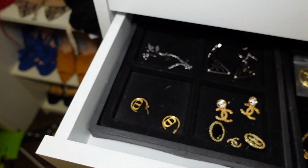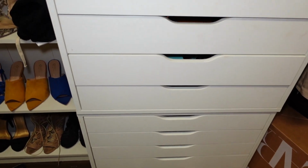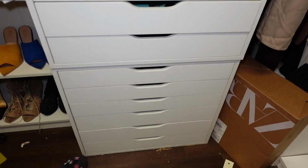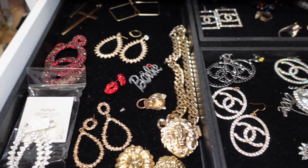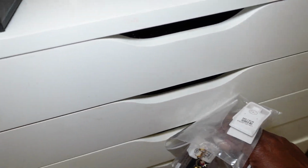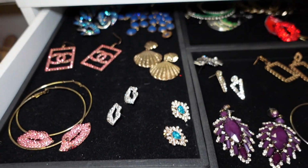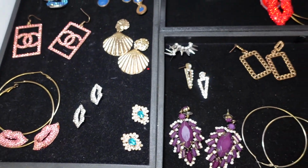And this is just my, let's close this. This is the IKEA Malm, the six drawers, and I have two of those stacked on each other, and it's just making a giant jewelry case here. And inside I just have all of my jewelry. So this is a great storage because it's just a lot of space. It holds a whole lot.